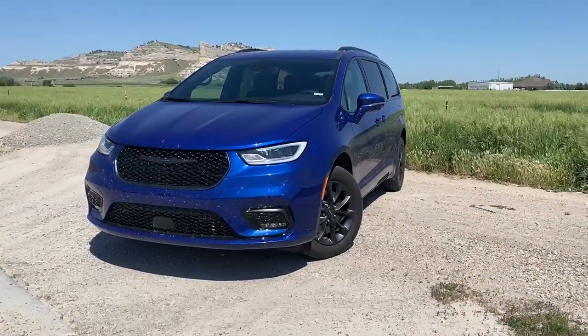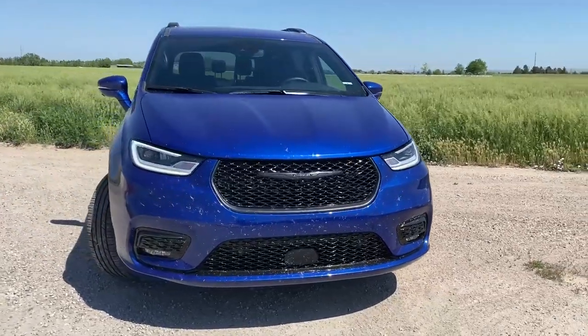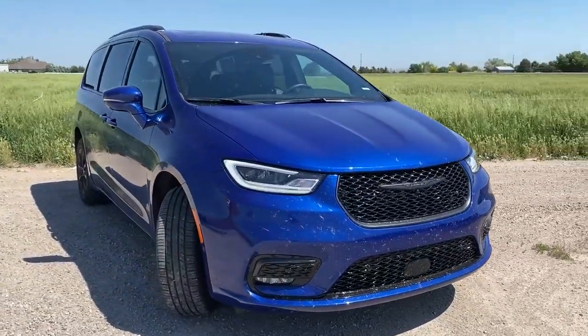She's done a lot of driving this, so I'm going to show you some video on the screen a little farther away, because we got some bugs on it. But anyways, we got the new minivan here. Sorry, I didn't take it to the car wash. I know, we're kind of stressed for time at the moment.